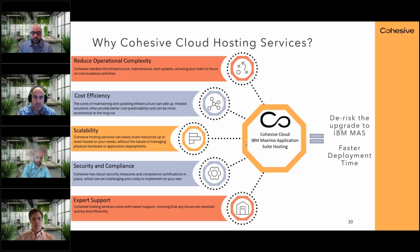Cost efficiency. The cost of maintaining and updating infrastructure can add up, especially involving the people time. There's quite a bit of time required when you set up IBM Maximo Application Suite, and a lot of considerations. There's design time. How do you deploy it? Do you have multiple OpenShift clusters? What does this look like? All of this can add up.